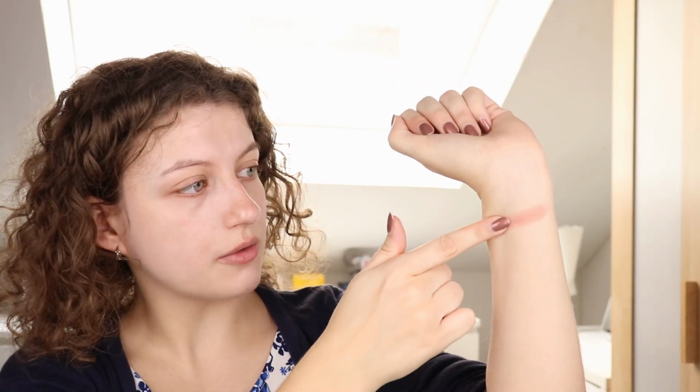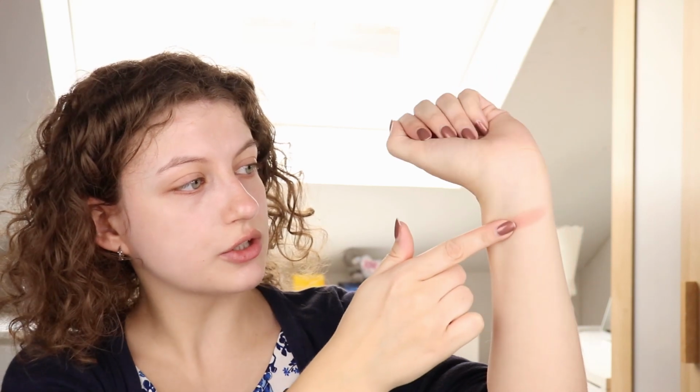The first shade is kind of like this cool toned nude. It feels really soft. I think this is gonna be quite a soft shade on the eye. In a swatch it looks kind of rosy. So I think you could do kind of like a soft rosy look with this one. Looks like a pretty shade.